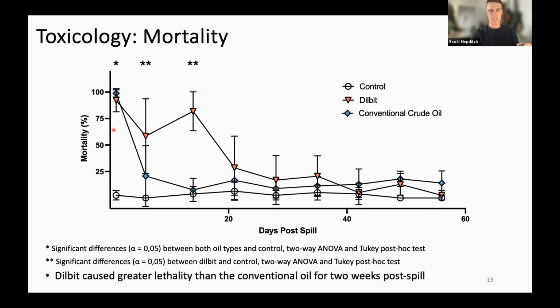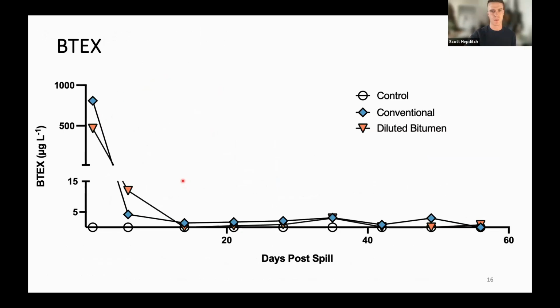However, when we looked at mortality, we saw that it was more toxic from the diluted bitumen. And up until 14 days post-spill, we saw significantly greater mortality for those fish exposed to the diluted bitumen contaminated water versus that of the conventional crude oil contaminated water. So sublethal endpoints, more toxic from the conventional crude oil, but for lethality, we saw more toxic effects from the diluted bitumen. We looked at the chemistry to try and understand that. We had very high concentrations of BTEX 1 day post-spill. However, those concentrations decreased quite rapidly and then remained quite negligible on day 14 and thereafter.